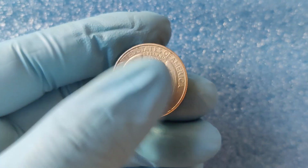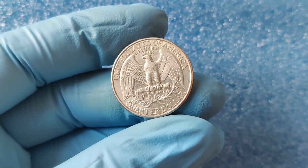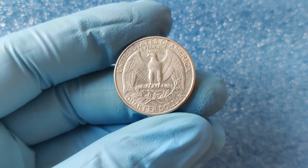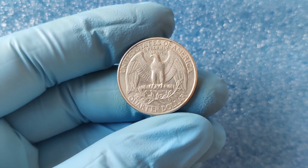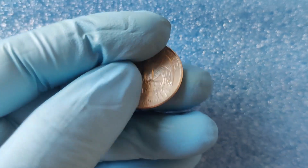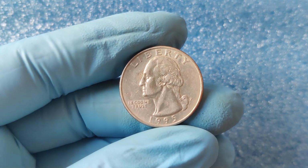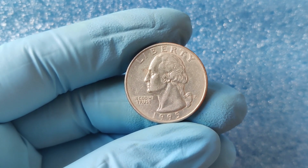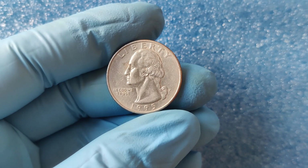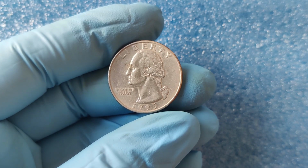But what makes certain coins like the 1995 P so valuable? It comes down to several factors: rarity, condition, errors, and demand among collectors. Coin collecting, or numismatics, is a fascinating world where small details can mean the difference between a coin worth just 25 cents and one worth $1 million.